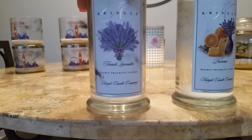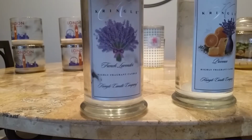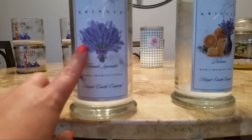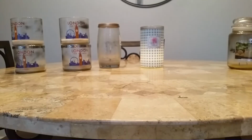And I was burning it with the French Lavender, which I was glad I had two of them going, because this one didn't have any scent throw whatsoever. I mean, even on the cold, I can barely smell it. And I think this one is discontinued as well. I can't remember for sure, but I don't think either one of these are available anymore.